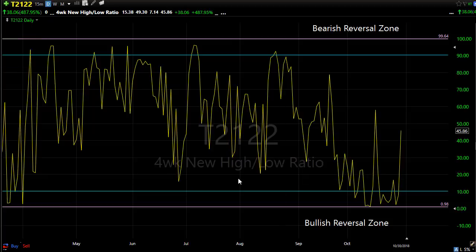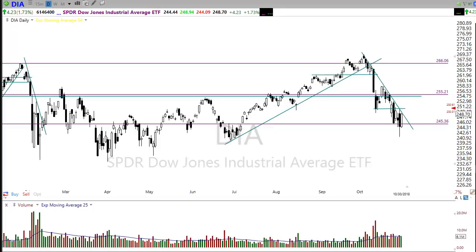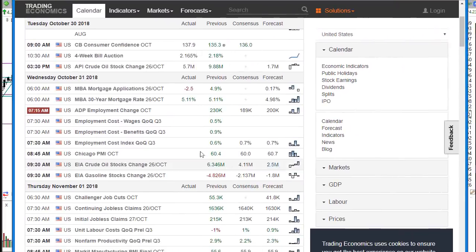Let's take a look at the economic calendar for today. I don't know what's going on. My economic calendar is not working very well today, so I had to go grab a different one. This morning, we have mortgage applications, the 30-year mortgage rate comes in early this morning. Probably the bigger report to pay attention to is the ADP report.